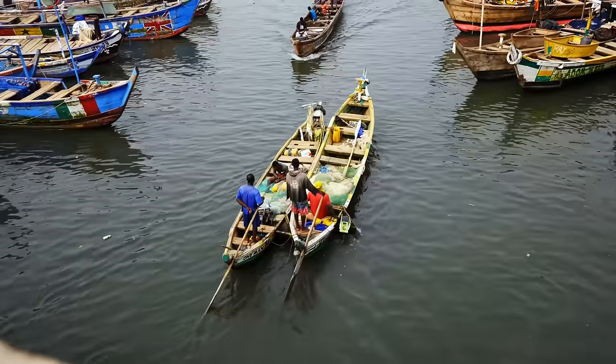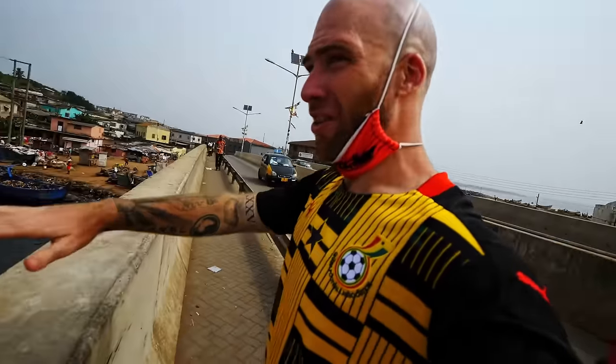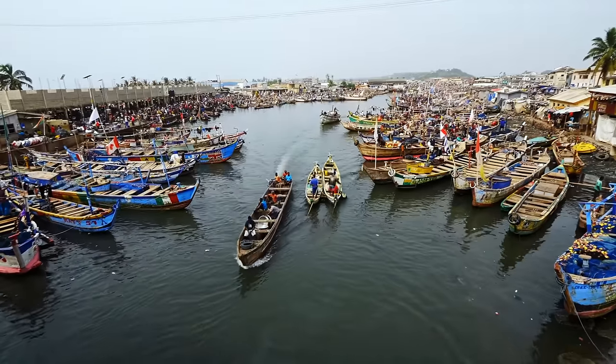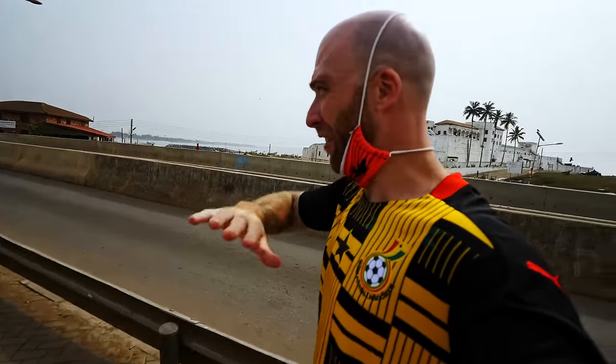So we're back on the bridge. As you can see, it has died down completely. We were here over 2 hours ago when boats were coming in, the fishermen were pulling in all their catch, they were untangling the nets, and now, as you can see, no one. They've all gone in, they're selling everything, and they're gone. The fishermen right here in this area have disappeared.